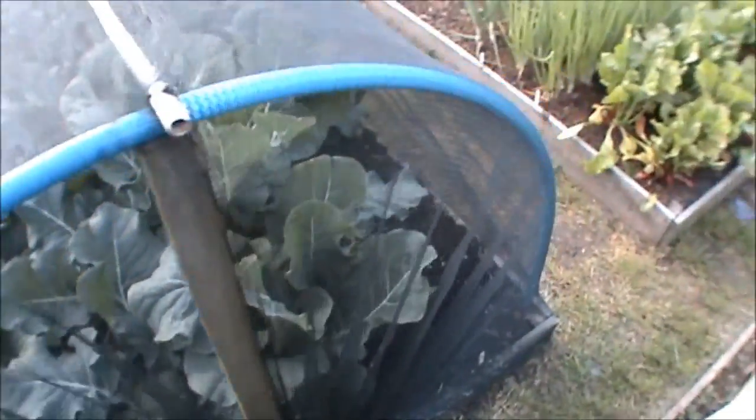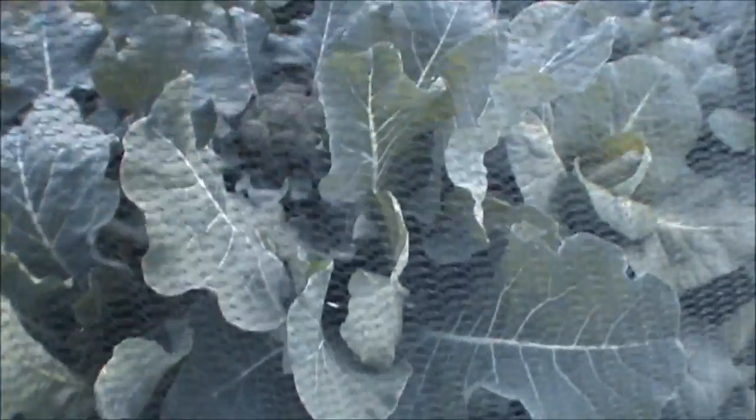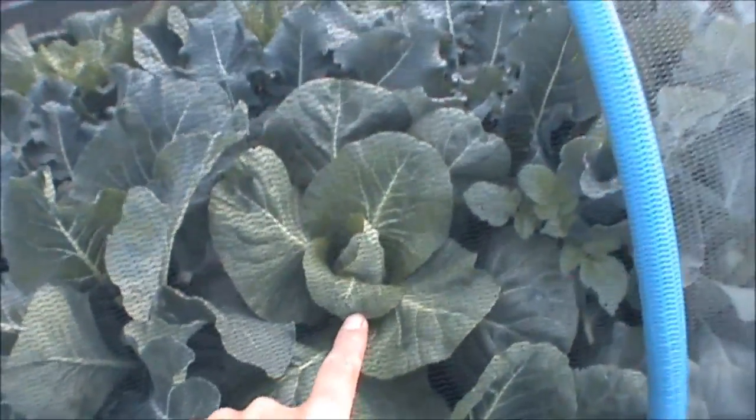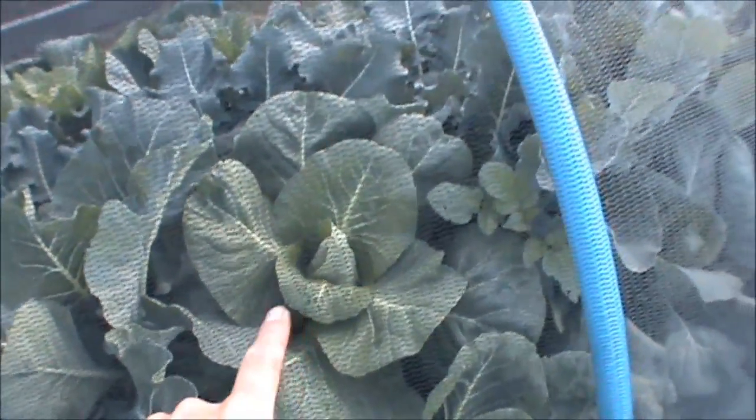Cauliflowers, I have no idea what they're doing down there at the moment. So they look like starting to twist a bit inside, so obviously there's something forming. That bit of a mishap by me, I think.